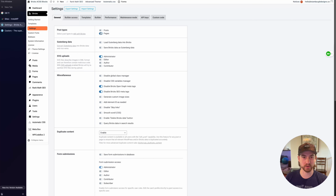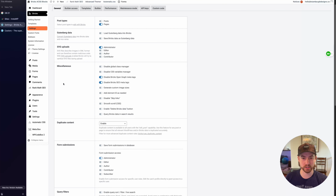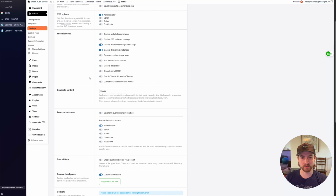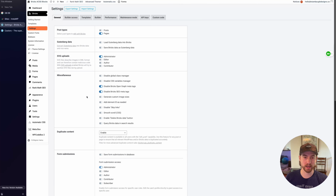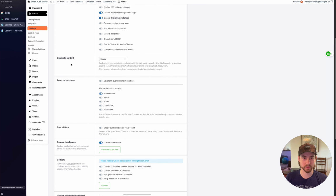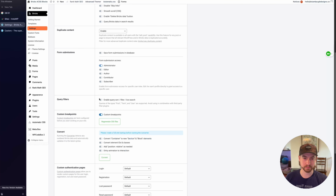So here for post types, we're going to click on pages, make sure that's on. SVG uploads, we want to make sure administrator is on so we can upload SVGs. I'm going to disable all of these things. This is just default. And disable Bricks Open Graph and SEO meta tags because Rank Math is going to be taking care of those items. Duplicate content is fine. Form submissions, we don't need to save it in the database because we are not going to be using the Bricks form.